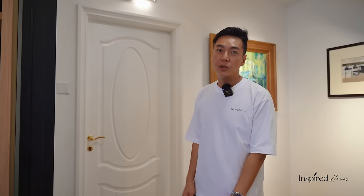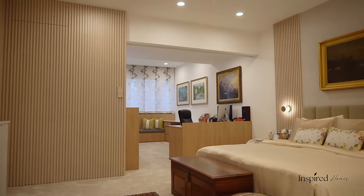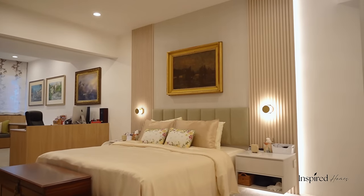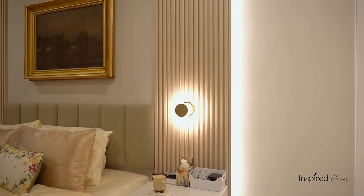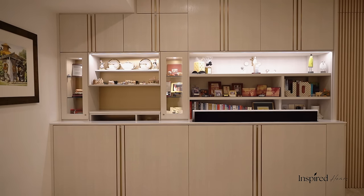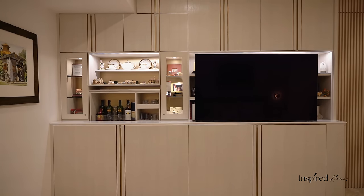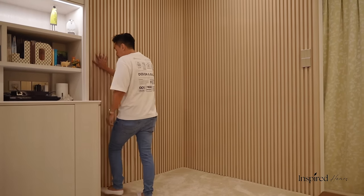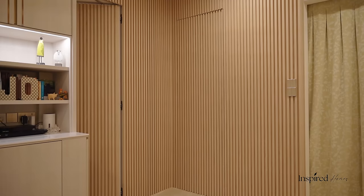Okay, now let us go to the master bedroom. As we go into the master bedroom, the owner wanted something calm and neutral for the color palette. They also wanted to incorporate a concealed whiskey bar and hide away the TV during the daytime. This pair of concealed door tucks away the walk-in wardrobe and the bathroom neatly.